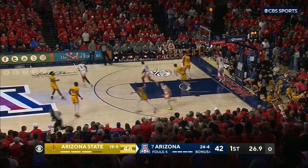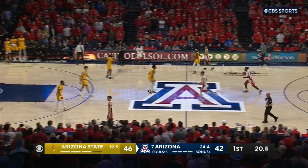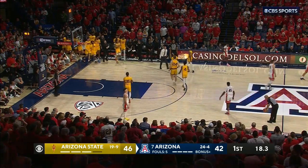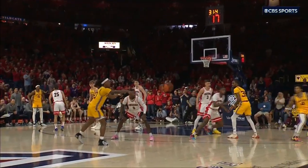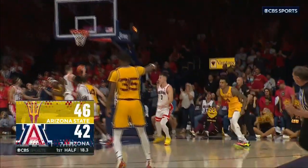Desmond Cambridge off the glass. There's that pull-up when he's not contested. A whole lot better than his previous shot. And if the Sun Devils get a stop right now, Bobby Hurley Jr. will walk in with an uplifted team. Sun Devils shooting it. Desmond Cambridge Jr.